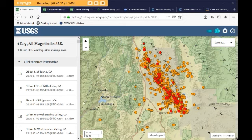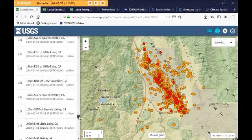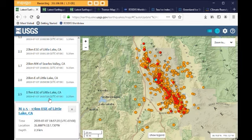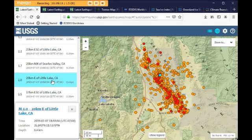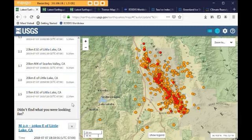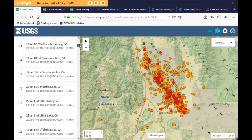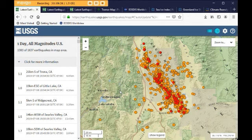And remember, the old ones are falling off the map. We've got the oldest, like this 2.5 at Little Lake that came in at 6:57 last night, is about to come off the map. And here's a 2.0 at Little Lake at 6:59. That's about to come off the map. So what this means is they're coming in faster than they're falling off the map. So that's an uptick in the number of earthquakes that are happening.